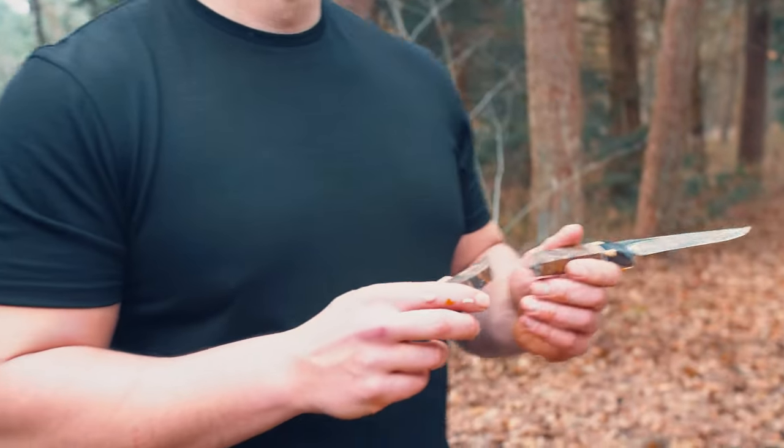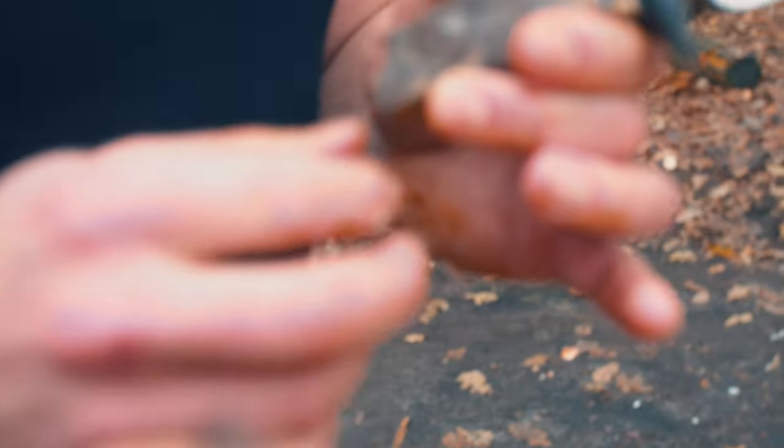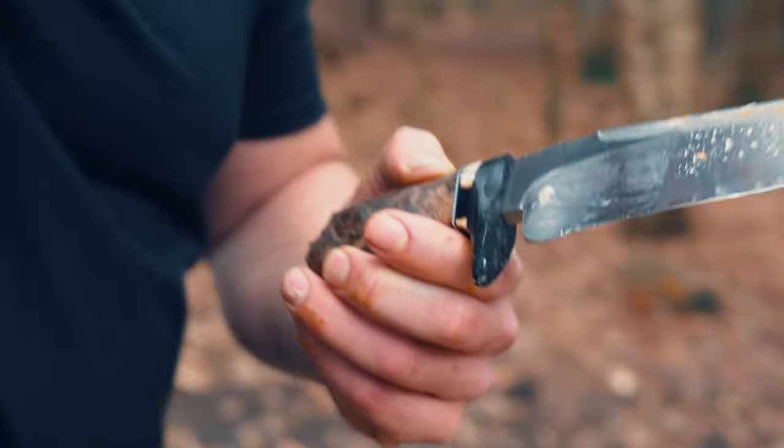This is so sad. Oh, no. This guy worked so hard to make this piece of art for us with a mammoth. And now the handle broke. Martin, I think I've never felt so bad about breaking a knife.